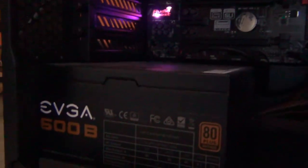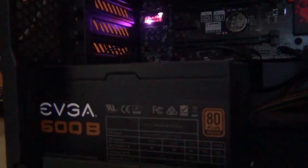Down here's my power supply. It's a 600 watt bronze supply from EVGA. And over here, it's going to be a little hard to see. This is my data hard drive. This is a 2 terabyte Seagate hard drive.